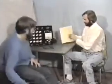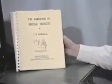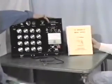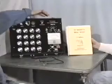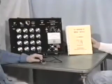One of the things we also wanted to show here is some of the other parallel developments. This again is from the Handbook of Unusual Energies by J.G. Gallimore. Jerry Gallimore at one time also built and sold commercially various styles of radionic devices, this being one of them. Right. This was called the RAU-2, which stood for Radionic Agricultural Unit. And this was slightly different. It didn't have a rubbing plate.